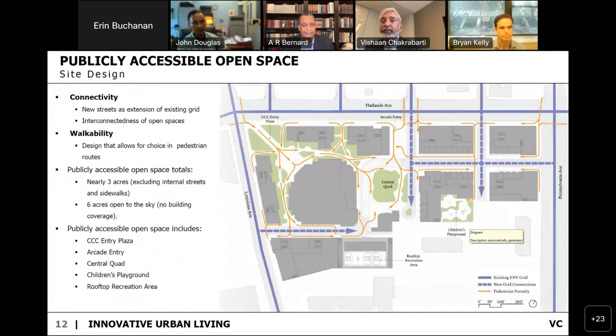In terms of public space, as I mentioned, the site is about 10.5 acres. 6 acres of that 10.5 is open to the sky, so the majority of the site is open to the sky. 3 acres is publicly available public space, and so the balance of it is actually a street network that's also obviously publicly accessible. We think this is a site plan that's really going to encourage connectivity and walkability, making sure that people of all ability levels and everyone from children to seniors can make their way around the site very easily and very intuitively.